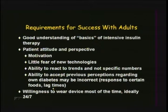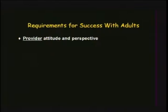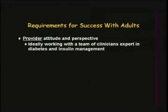And then, of course, what we showed in both of our studies, the willingness to wear the device most of the time, ideally 24/7. It doesn't work if you don't wear it. Other issues with adults has to do on the side of the provider and the provider's attitude and perspective. Ideally, working with a team of clinicians expert in diabetes and insulin management.